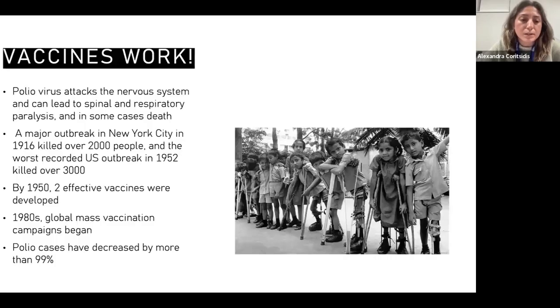It was a really significant success. Since then, polio cases have decreased around the world by more than 99%. And there's only a few countries today that still have cases of polio.